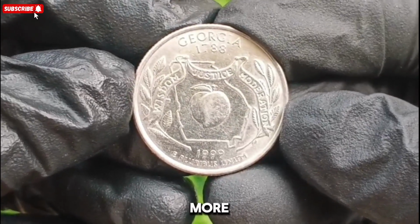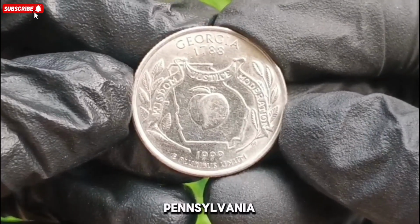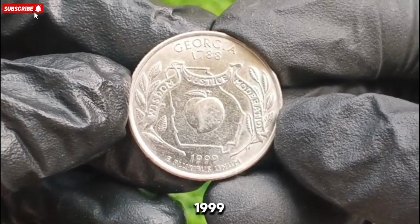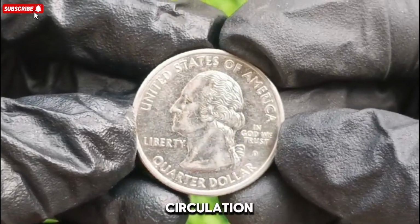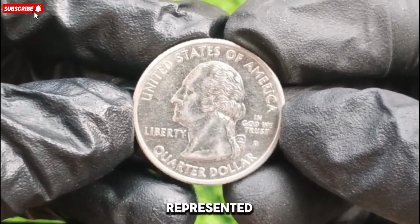The United States Mint launched the 50 State Quarters program in 1999 to honor each of the 50 states in the order they joined the Union, and Georgia was part of the very first batch alongside Delaware, Pennsylvania, New Jersey, and Connecticut. This was an exciting time for collectors because the program was a fresh idea that brought millions of Americans into coin collecting for the first time.